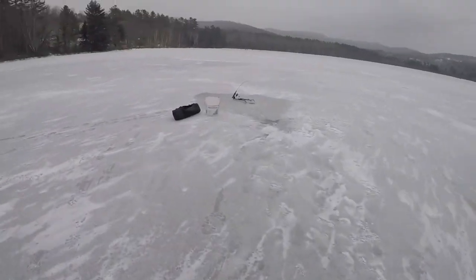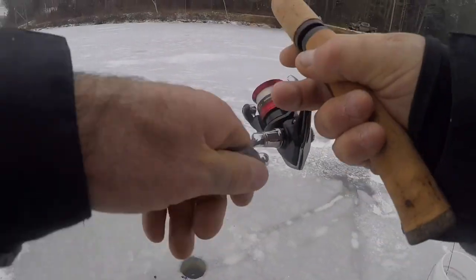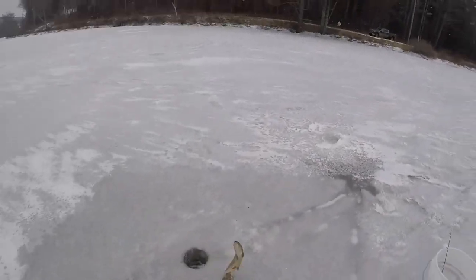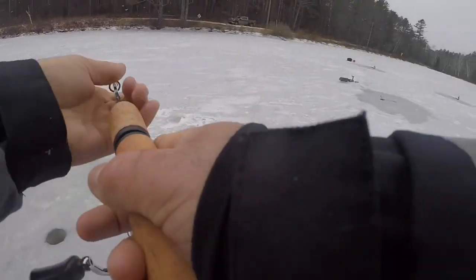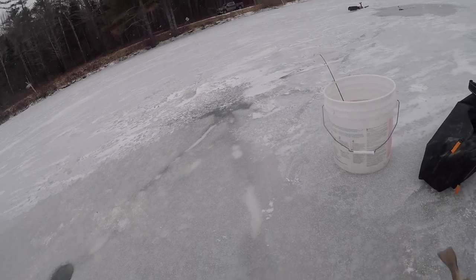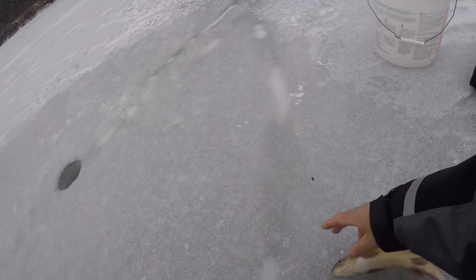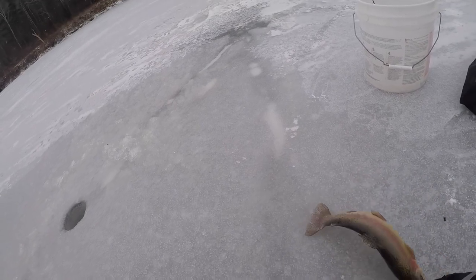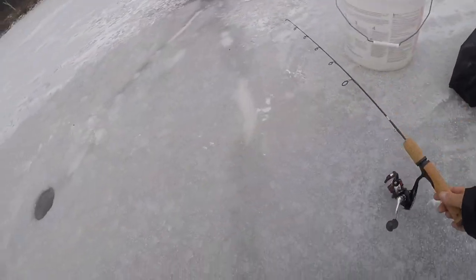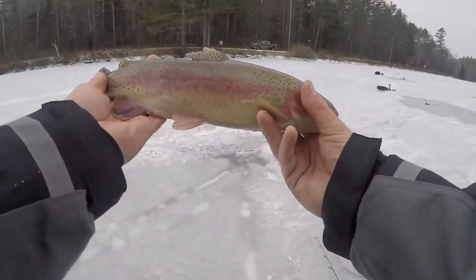There's one, guys. It's a nice little rainbow. All right. Cute. All right, he's a pale one. All right. Sweet. Happy with that. Get him in the water. Let's take a look at him. Pretty little bow.